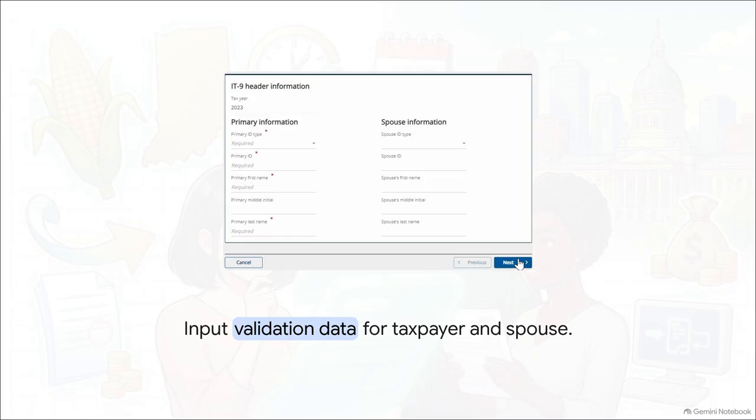Next up, you'll reach the IT-9 header information page. This is step 3 of the workflow. Here, you'll securely authenticate your identity by entering validation data like your primary ID type, which is usually just your social security number, along with your name and address. If you're filing jointly, you'll simply enter your spouse's information right there on the right side. This step is absolutely crucial because it ensures nobody else can make unauthorized modifications to your tax account.